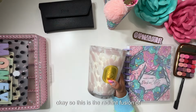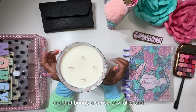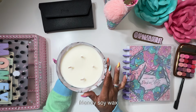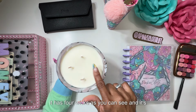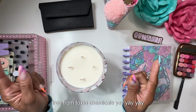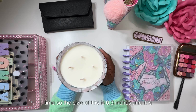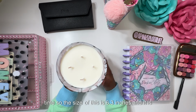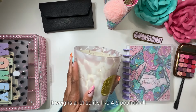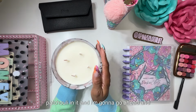Okay, so this is the radiant fusion of natural grapefruit, which brings a sense of vitality and freshness. This right here is eco-friendly soy wax, and it has 4 wicks, as you can see, and it's free from toxic chemicals. Yay! And it's 150 hours of burn time. The size of it is 6.3 inches, and it weighs a lot, about 4.5 pounds. It has sandalwood and patchouli in it.